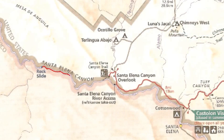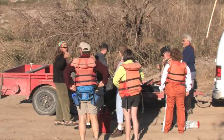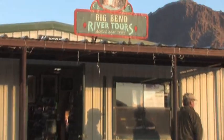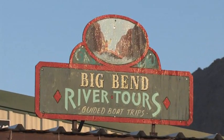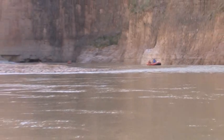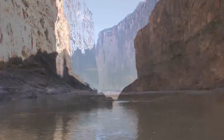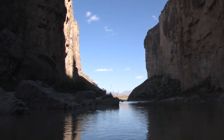Today we have an exciting trip in store for you. We're going to show you our great example of a classic trip down the Santa Elena Canyons on the Rio Grande. This is an exciting and beautiful float trip, and we're going through the courtesy of our friends at Big Bend River Tours. We'll be floating about 22 miles down through the canyon, and we'll be surrounded by cliffs up to 1,500 feet high. So it should be magnificent. So stick around, jump on the boat, and let's get going.